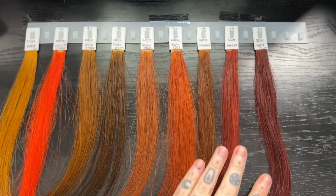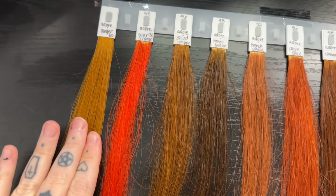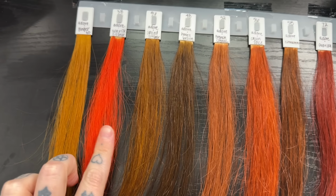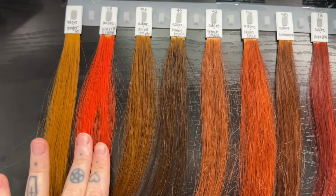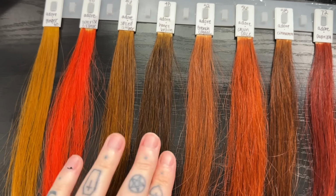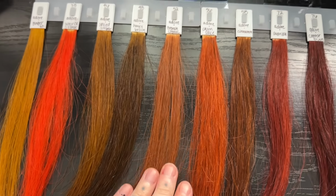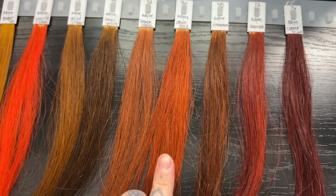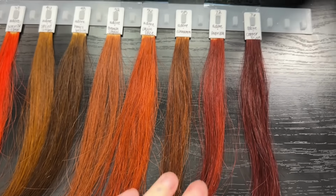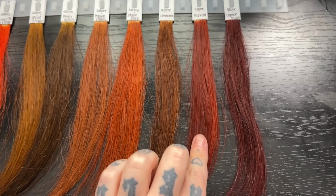I just need to show you guys this on my phone because this color spectrum is so pretty. So here's that ginger, the sunrise. Do you guys see how fluorescent that is? That's nuts. That is so vivid. Then the spiced amber, the honey brown. You guys see those undertones and how shiny the hair is? French cognac. See those coppery tones? Cajun spice. She's a fiery one. Cinnamon, so pretty. Paprika, you can see those coppery red tones.